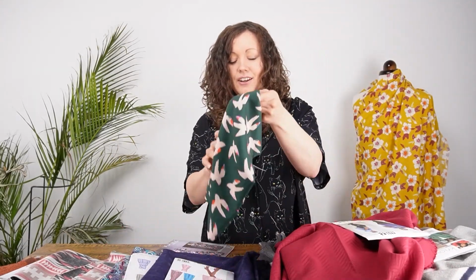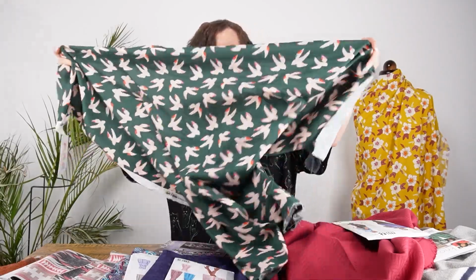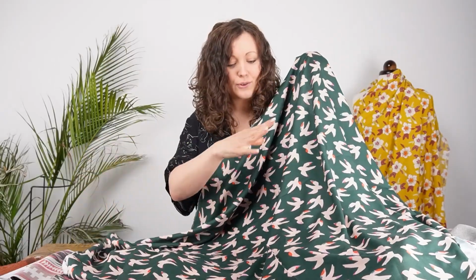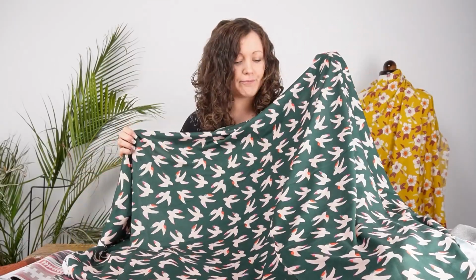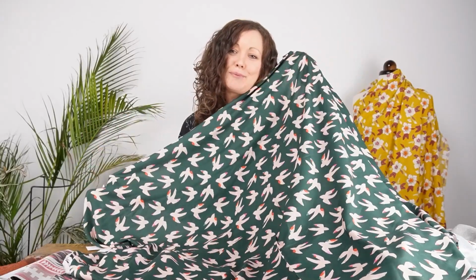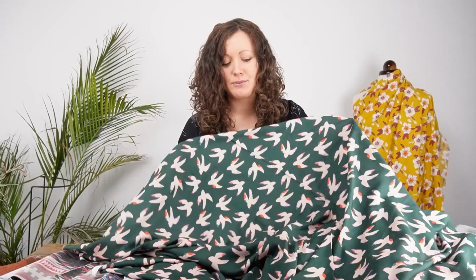Next up we've got a Dashwood Studio rayon challis fabric, and this is absolutely such a stunning design. These gorgeous birds on a deep bottle green background. I think that's a gorgeous colour to wear at this time of year. It's really rich and feels a little bit festive, doesn't it? And you can see just how soft and fluid that fabric is. The quality of these is just beautiful.